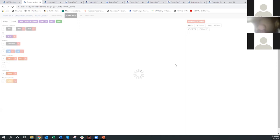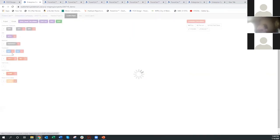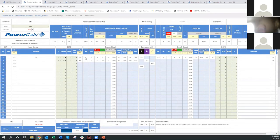Alrighty, so let's go to one of the panels. You'll see that the size is changed to millimeter squares and the length to a meter. So the gauge changed to the metric, the length of the conductors changed to a metric. I think that's really the only two critical things. Anything is electrically, amps is an amp, a voltage is a voltage.